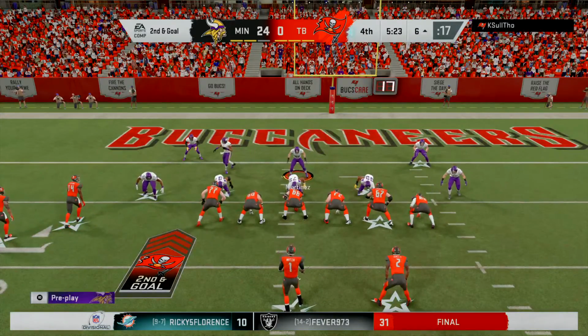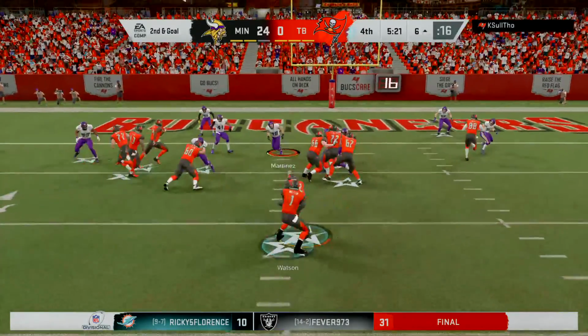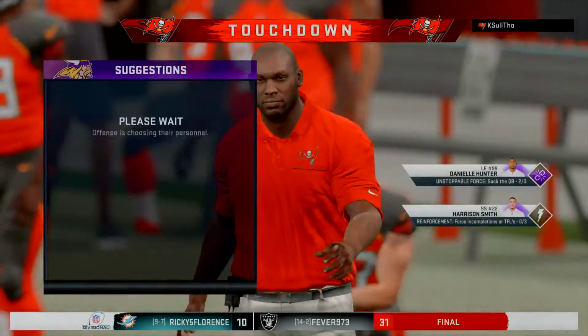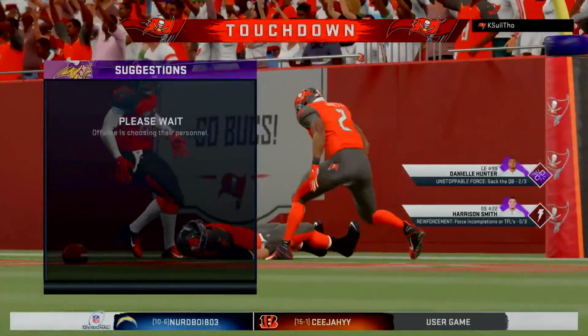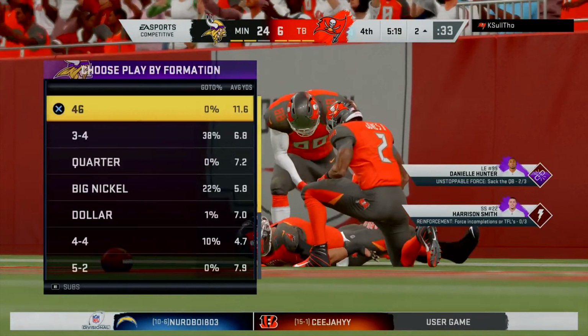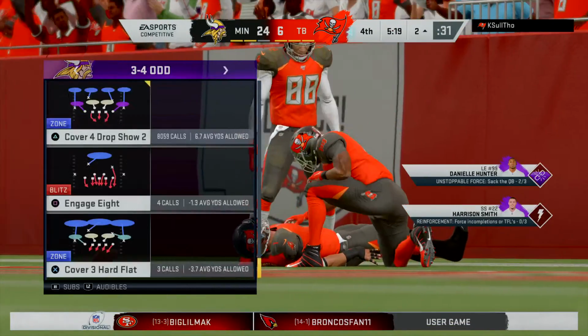They'll try again with Jones. And he will fight his way into the end zone for a touchdown. A 6-yard touchdown run. And the Bucs are able to cut into that deficit.